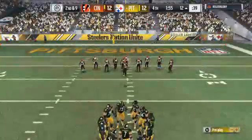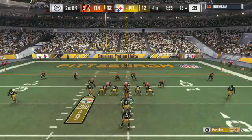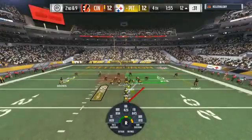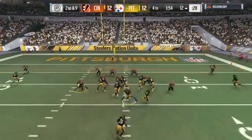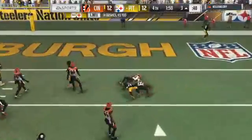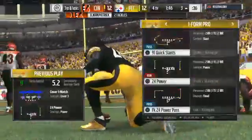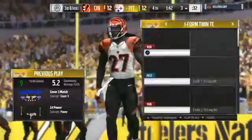So 2nd and 9, the defense looking to put them in a bad spot here. Again, it's Bell. And he's able to find some room as they get him down after a good run. A good run as he works his way for 9 that time, and it'll leave him with a 3rd and just a few inches.